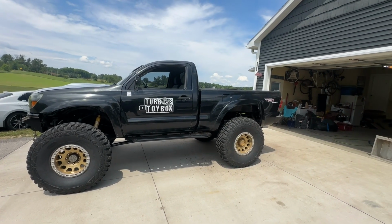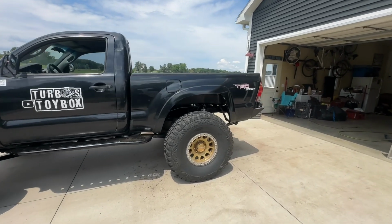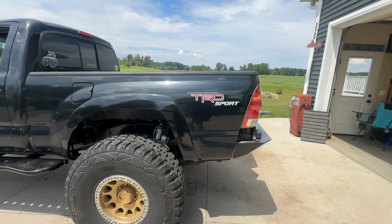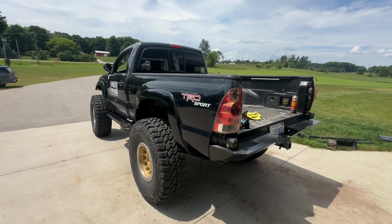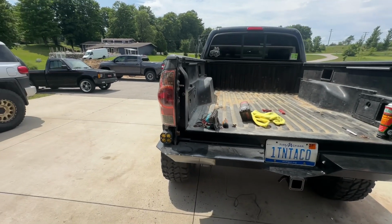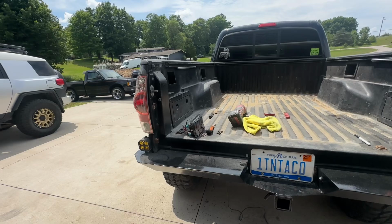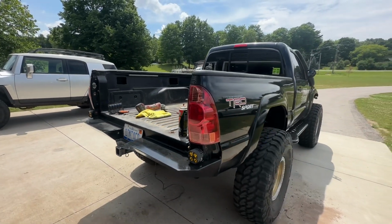Box is on. Fender well's cut. All the paint's touched up, but yeah, it's a lot of work. And it's hot out here. Got the taillights back in, license plate on, backup lights bolted down and wired back in. Just plugging away.